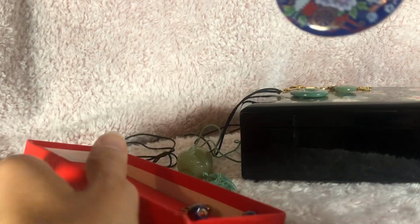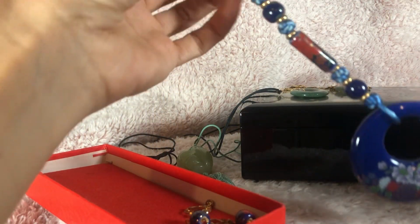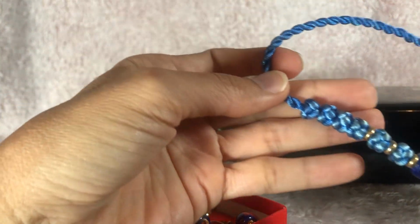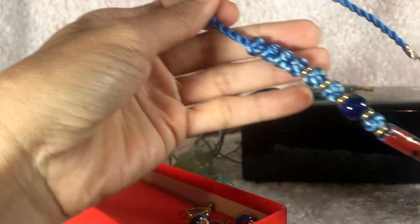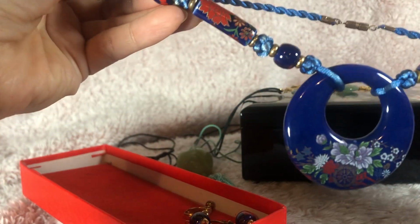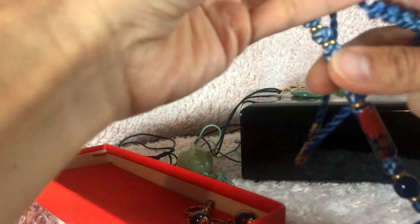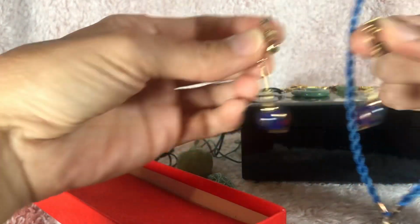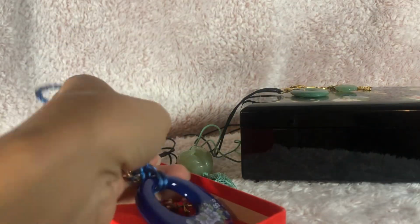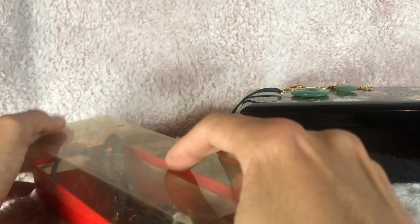First off, there is this lovely ceramic necklace with this blue braid. The braids and knots form the majority of the necklace, with these ceramic beads with lovely flowers on them. And there is a matching pair of earrings to go with them. So that's the first thing I wanted to show you.